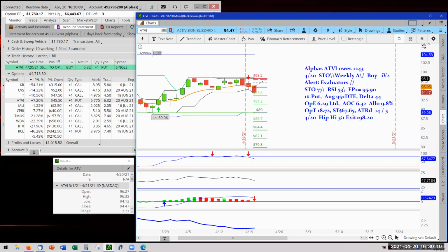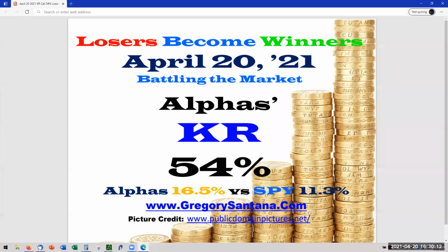Okay, so then we're going to conclude today's report for Winners Become Losers with Alpha's KR at 54%. Notice the 16.65 versus the SPY's 11.3. The SPY actually went down a little bit today, but we held our own at 16.5.